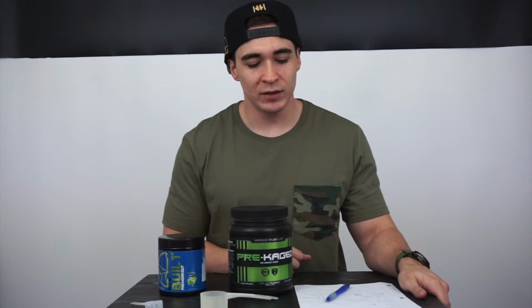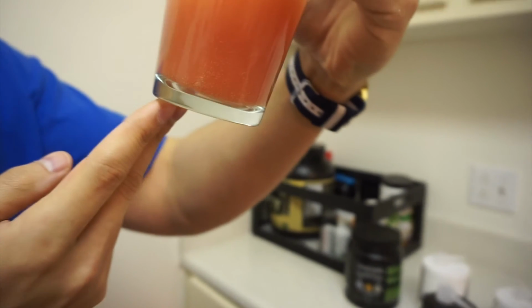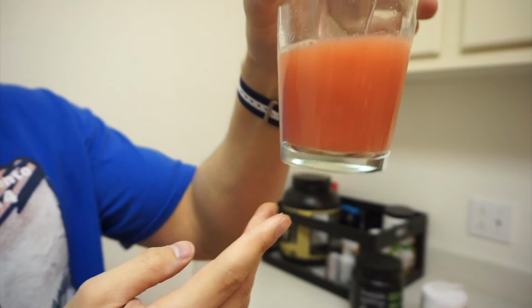The taste is not that great, to be honest, with the Pre-Kaged. I'm only going to give it a 6 out of 10 because the scoop is so large, and it's a really thick and strong taste. Now I'm going to show a clip of what it looks like when you're just trying to mix it, just a half a scoop and about 12 ounces of water.